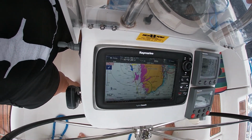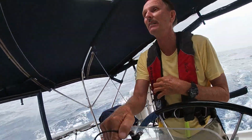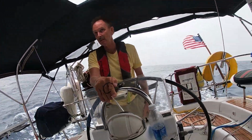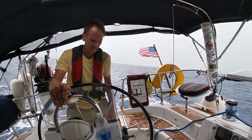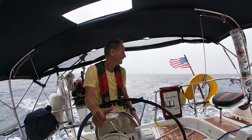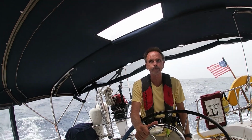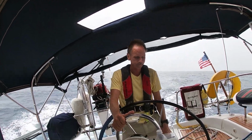And usually here there's a wind shadow. 9.3 now that I'm reading. Wow. We're reefed too. Yeah, we are reefed. Oh my goodness. Yeah, we finally got some wind. We finally made it to Guadalupe and we finally got wind. We were hoping to stop for a couple hours, but with these squalls going by, we decided to just keep going. And we have wind.